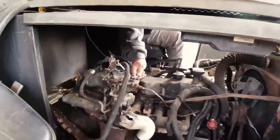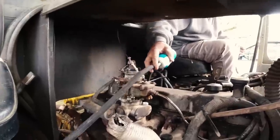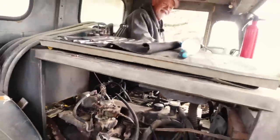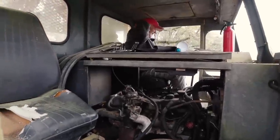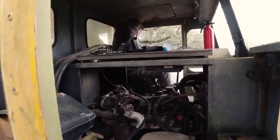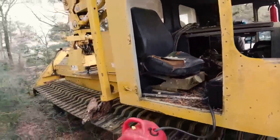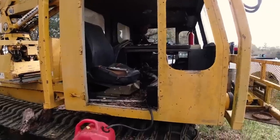I wonder what that does. Floats are stuck. Ain't that what they say about carbs? Oh, look at that fuel line running over it. It's nice knowing y'all fellas. God. Let me put on my flame resistant, flame retardant Carhartt. Oh, look at you backing up. Dude, I'm backing up, I'm dog. Stuck right here.